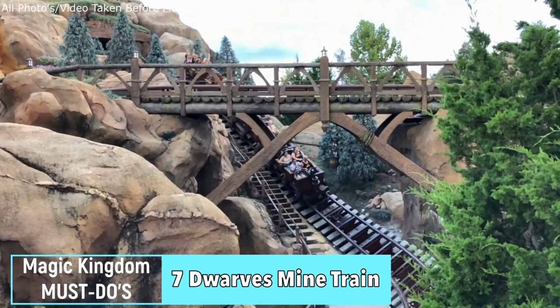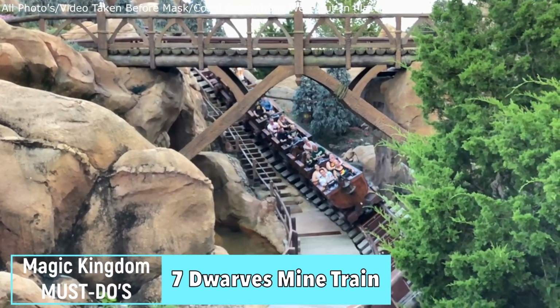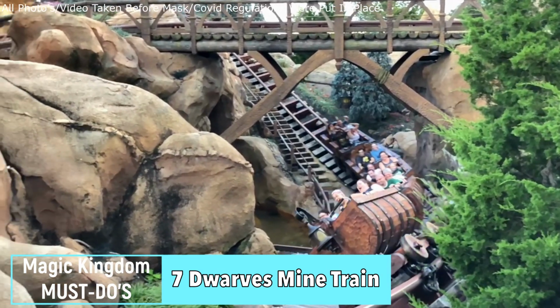And so even if you don't have a Fast Pass, if you are able to get there right at rope drop, that is one you can get on quickly, experience it with the entire family, and still have your entire day left after you've ridden it.